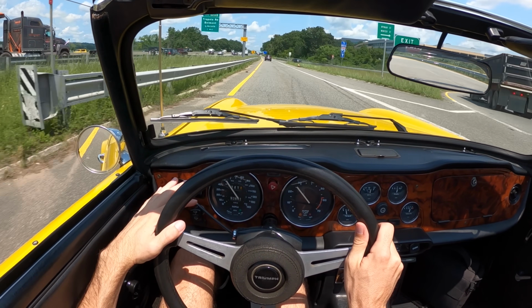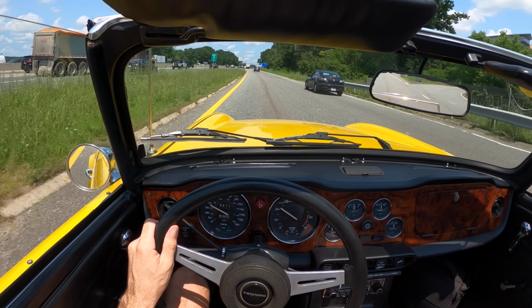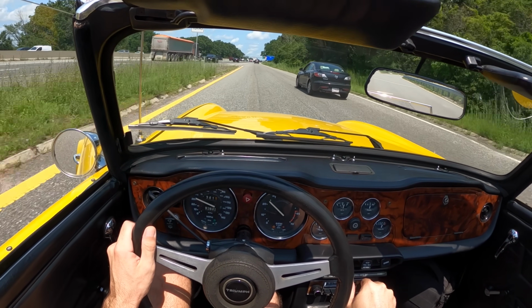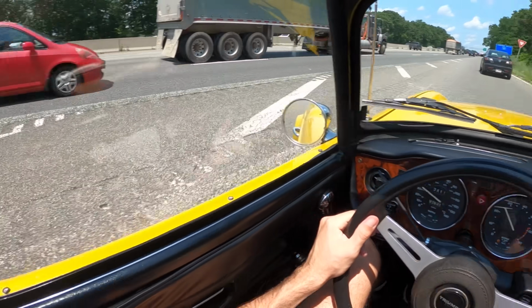There's fourth gear. And a very, very slow Mazda. Dude, come on, man. I can't believe they give people driver's licenses around here. Blows my mind.